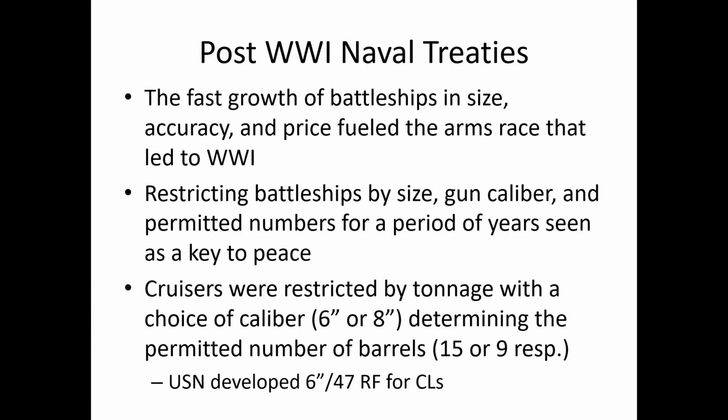But one of the interesting side discussions in the Washington Naval Treaty and then the London Naval Treaty was what kind of a role do cruisers have? And in the wording in the treaties, you had two choices for cruisers. One was a smaller gun cruiser. The other is a heavy cruiser. And you could choose whether to have 6-inch guns or 8-inch guns or something around those two. And if you used the 6-inch gun, you could have 15 barrels. If you used the 8-inch gun, you could have 9.